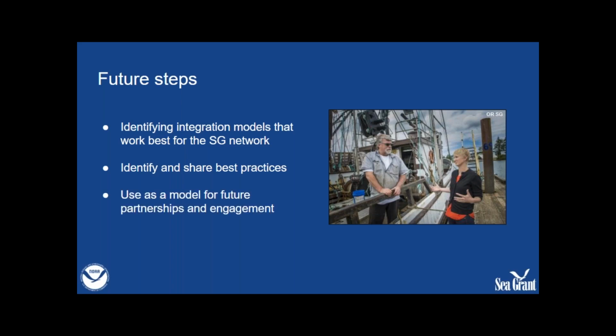And so once we share this with the rest of our network and our partners, it can be used as a model for future partnerships and engagements within the Sea Grant network.